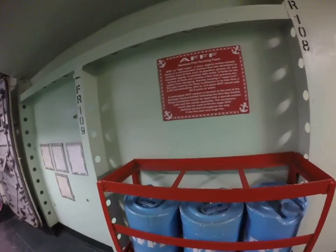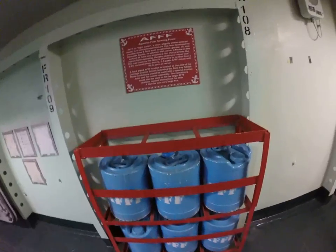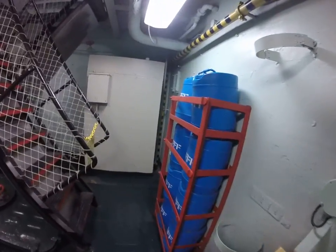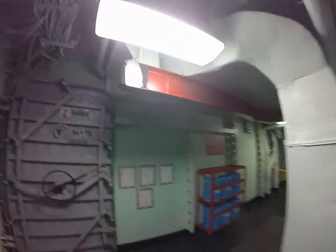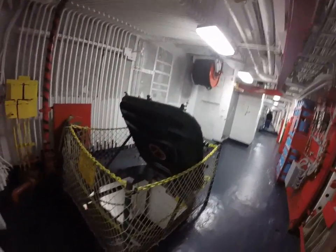Aqueous film forming foam. You can't go that way.